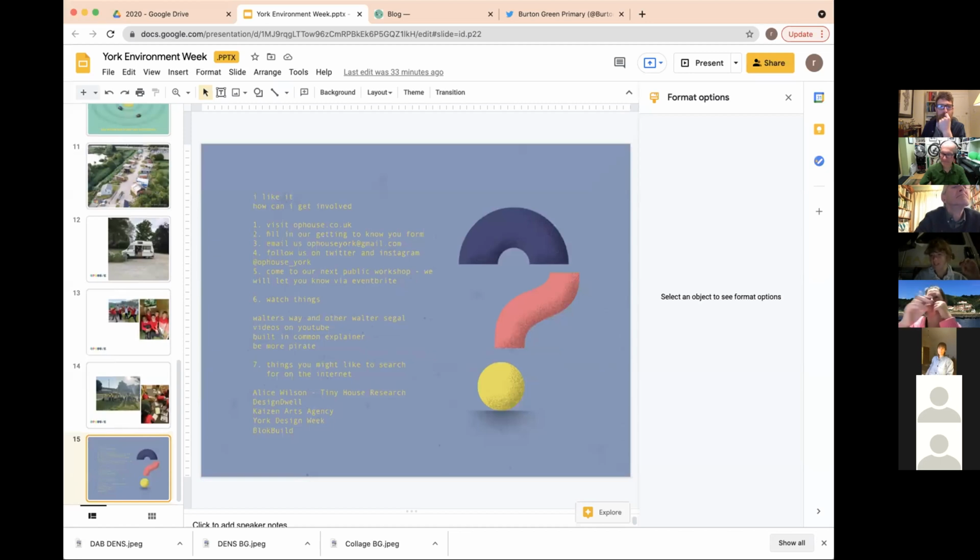But I think it would be really nice just to hear other people's voices in the room, and just hear why people are interested in this topic, and just have a bit of a conversation really about what we can do, because these are just our ideas of what we might be able to do.